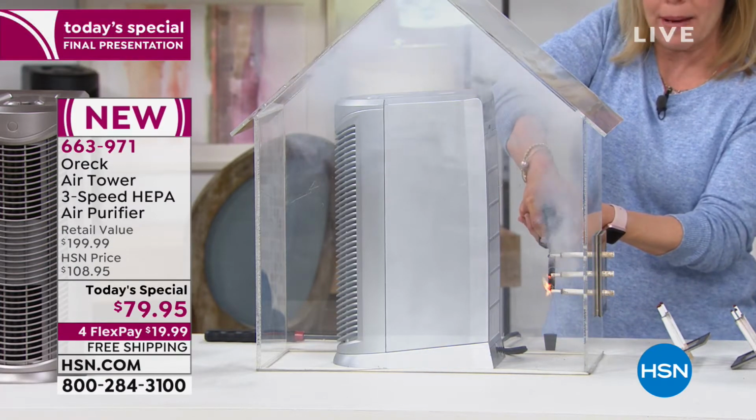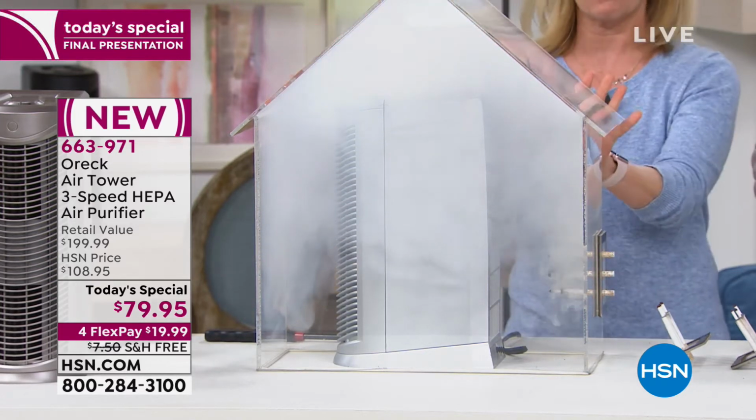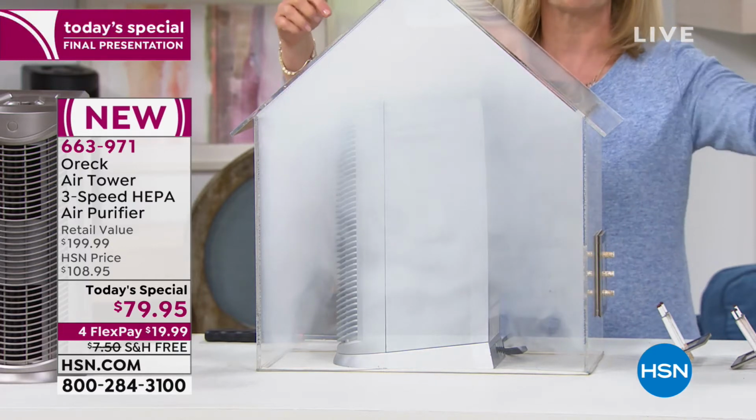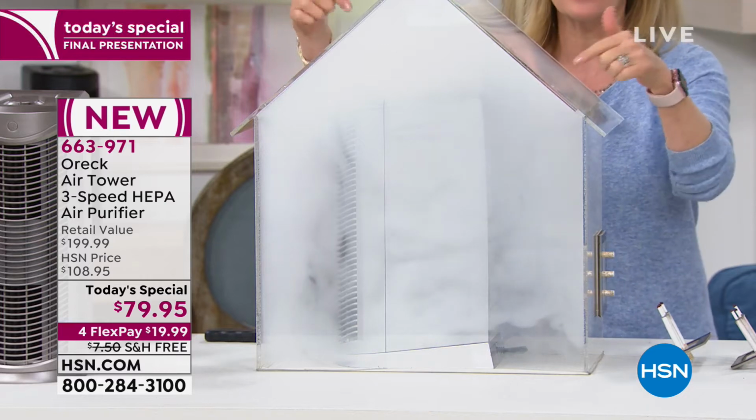So even though it's a compact design, it's still very powerful. We have the unit off right here, and a lot of times our indoor air quality is worse than what's outside. Yeah. And you know, we always think it's dirty outside. Yes, yes. Inside air is dirtier.